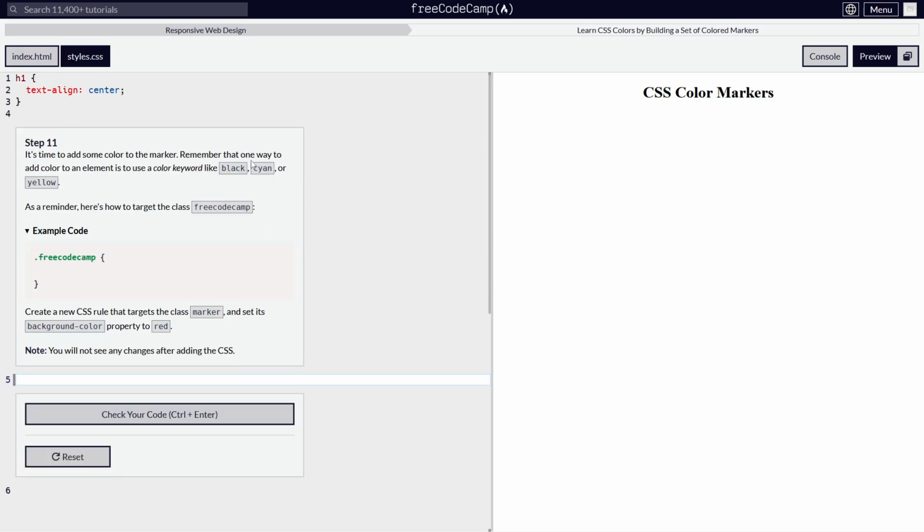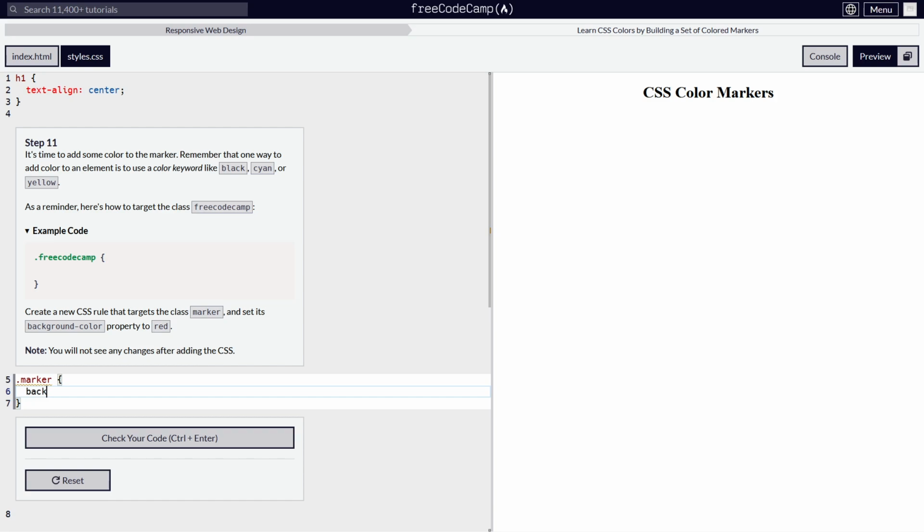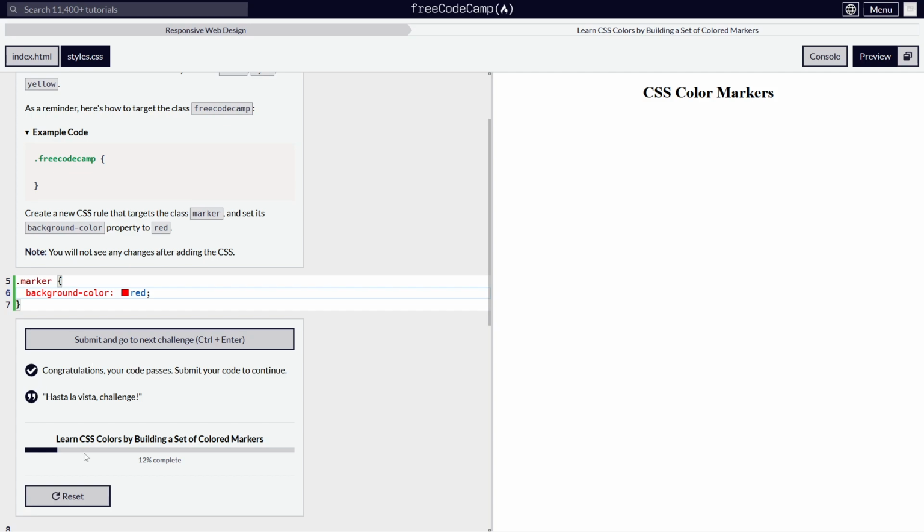It's time to add some color to the marker. Remember that one way to color an element is with a keyword like black or yellow. As a reminder, here's how to target the class freeCodeCamp. Okay, so we're gonna go to the marker class. We're gonna set some rules for it and make the background color red. Nothing happened yet.